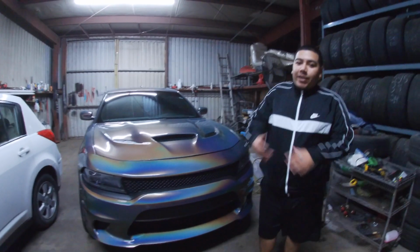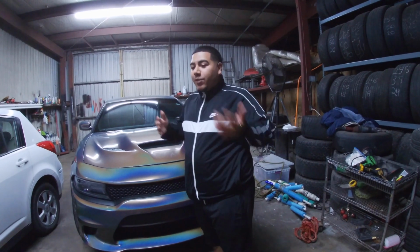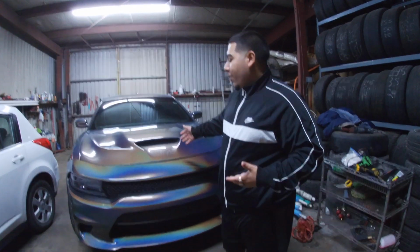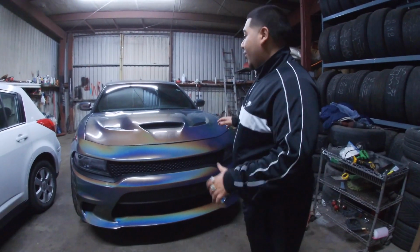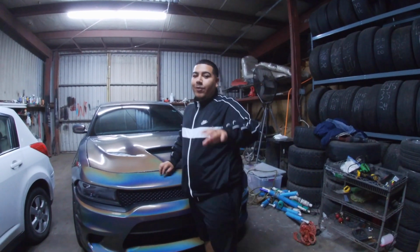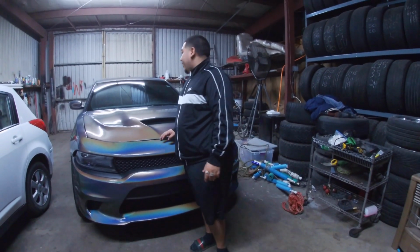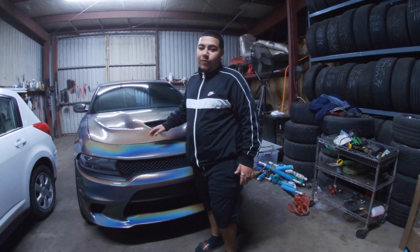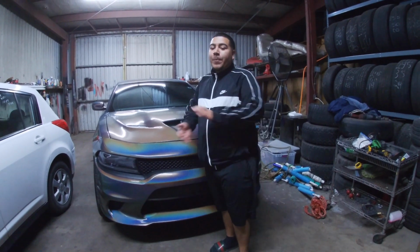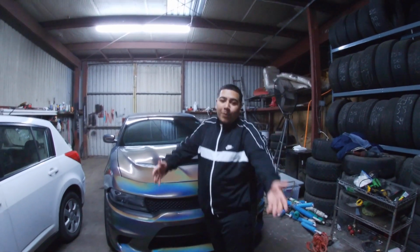So anyways, it turns out he was like 45 minutes away from me. I took a trip down there, looked at the car, I liked it. We both agreed, we swapped cars. Now, when I first got this car, it didn't look nothing like this. It was just a regular Charger. It actually was a police car. For a lot of y'all that didn't believe me on the first video, this was actually a police Charger. So I changed everything in it, from motor to interior to parts, everything. I changed everything out.